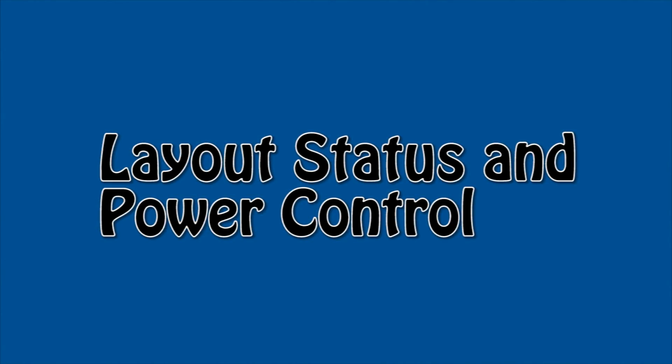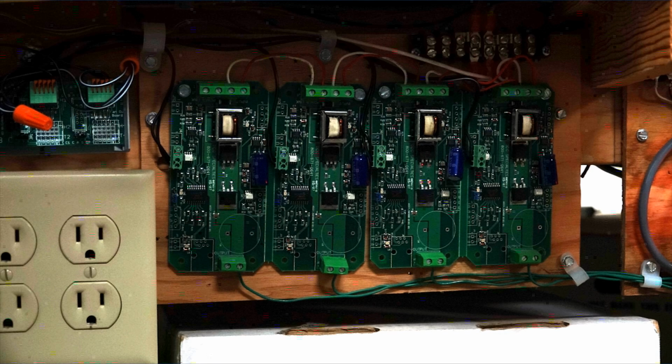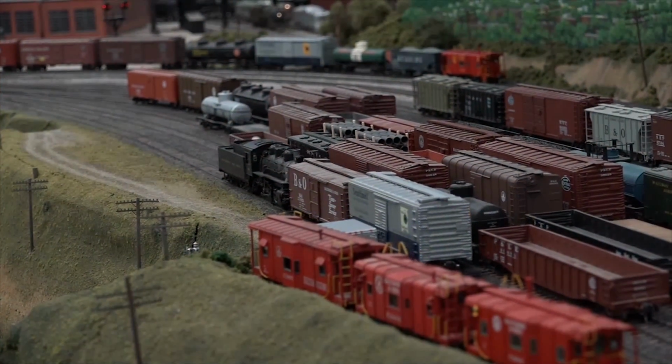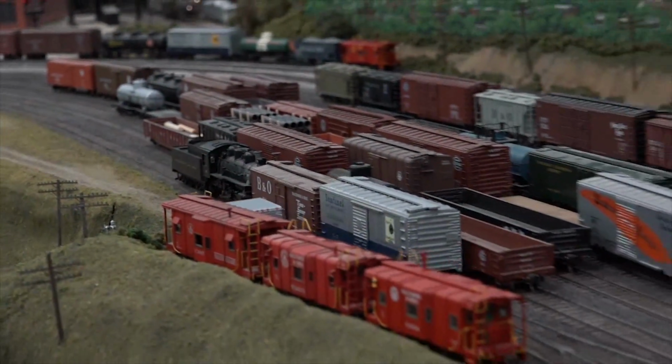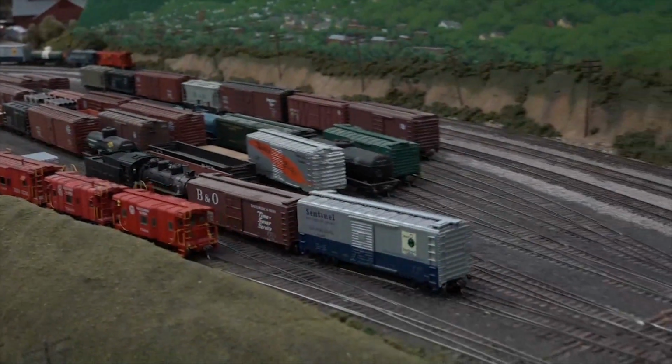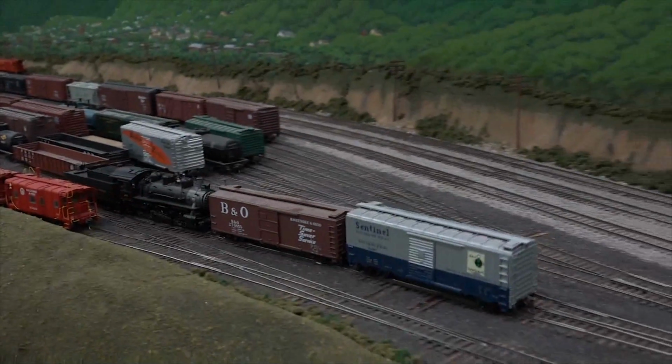Layout status and power control. The circuit breakers are almost all DCC solutions, PSX and PSX-AR. These devices accommodate the high inrush currents of some sound decoders and have a variety of connections and programming features to allow special control and status reporting.